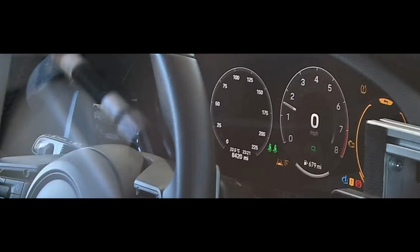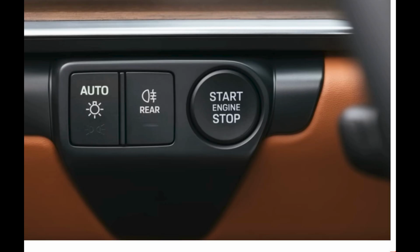They removed the analog gauge, so the tachometer is gone, just like the GTS. It got replaced with a 12.6-inch curved display, just like the GTS. And a push start button got added on, and the twist knob on the left side of the steering wheel is gone.